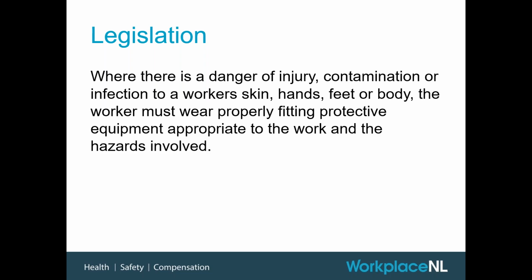Where there is a danger of injury or contamination, or if there's risk of someone's hands or skin or feet or body for that matter to be infected, the worker must wear properly fitting protective equipment appropriate to the work that they're doing and appropriate to the hazard. So again, it comes back to the hazard assessment as a vital element in the selection process.